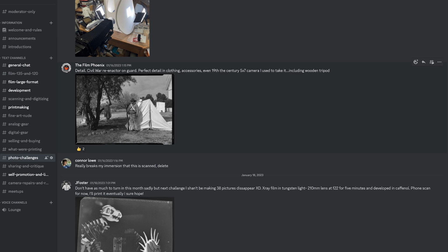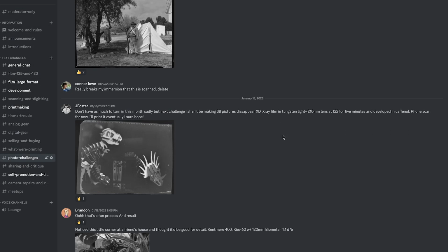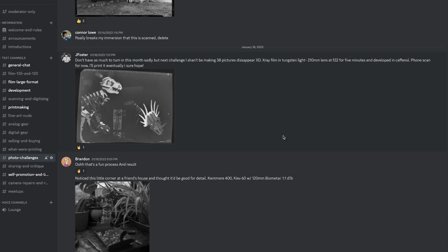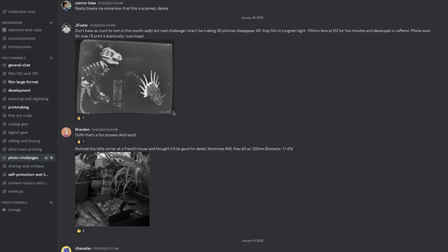Civil War reenactor on guard. 19th century 5x7. You know what the first thing that I think about this image is? I really would not want to be the guy who has to use this outhouse. But that's cool. That looks like a great kind of day to have sunglasses, which they didn't have during the Civil War. Suckers. Connor Lowe getting sassy really breaks my immersion that this is scanned. Sassafras.